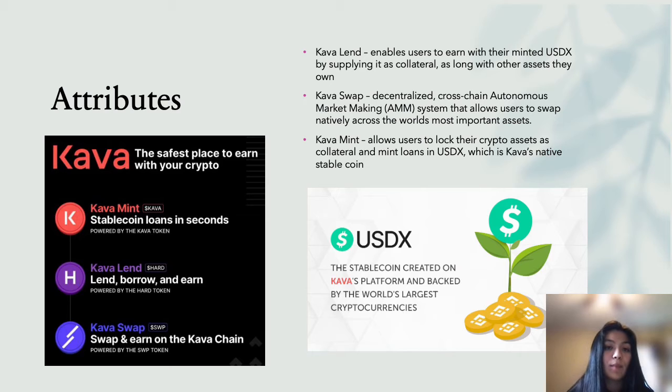Some attributes that the network has: it has three main attributes. You can use the Kava Lend, Kava Swap, or Kava Mint. Kava Lend enables its users to earn with their minted USDX by supplying it as collateral, along with other assets they own, similar to what we talked about in the how does it work slide. Kava Swap is a decentralized cross-chain autonomous market making, or AMM, system that allows users to swap natively across the world's most important assets. And then you also have Kava Mint. It allows users to unlock their crypto assets as collateral and mint loans in USDX, which is Kava's native stablecoin.